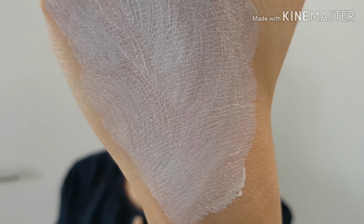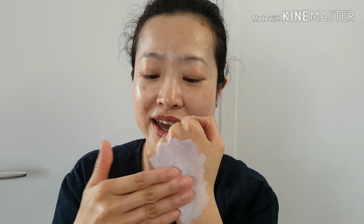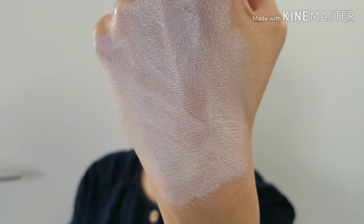Okay, maybe I should fast forward. Can you see? This stuff is light reflecting and it's white, okay? I actually put some on my face. I was hesitant whether to leave the house, because I'm okay to leave the house with no makeup, but damn, with this thing, I don't think I could leave my house.